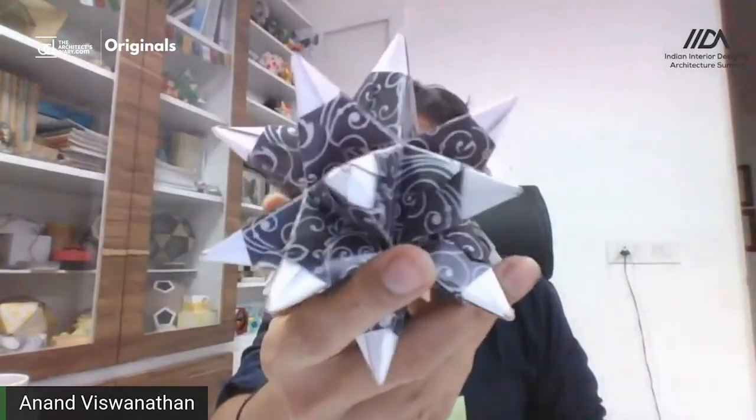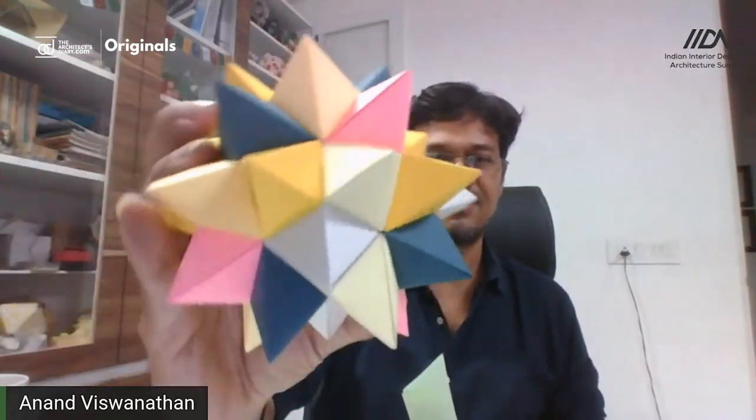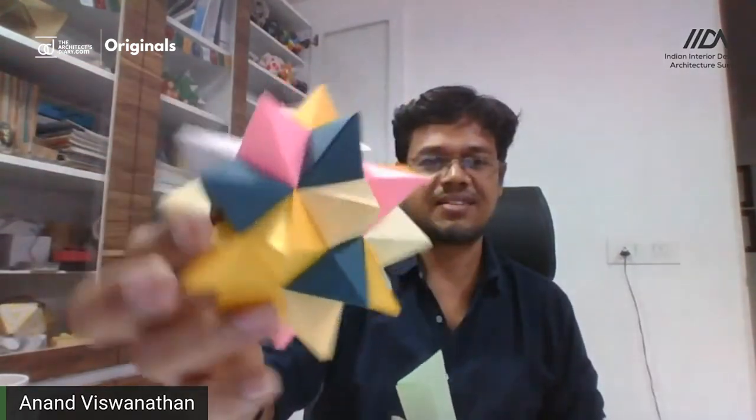Origami can never bore you. And the best part is that at the end of something, you have something 3D to hold in your hand. Like this is a great stellated dodecahedron. You have something to hold, or an icosahedron, or yeah, this is another icosahedral symmetry thing. Quite interesting.